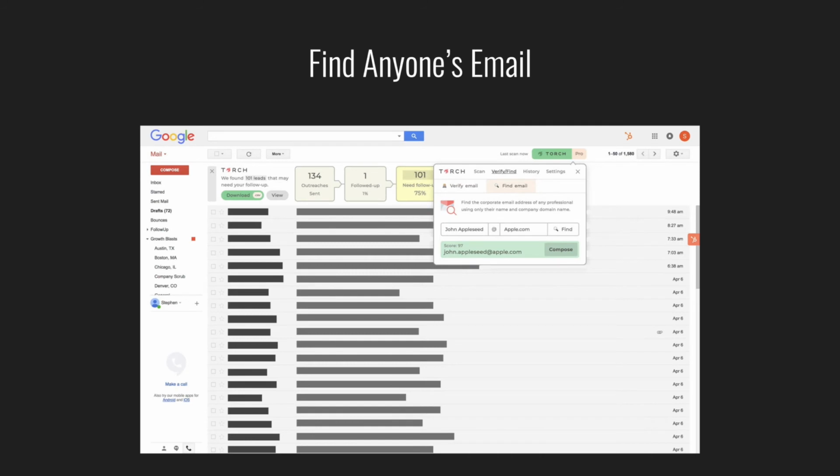Okay, on top of the scans and the email finds, we also let you find anyone's email, their corporate email. So if you look at the screen, all you're going to do from right within your email, you're going to enter the first name, last name, and their company domain name. And it's going to find their email address with 98% accuracy.